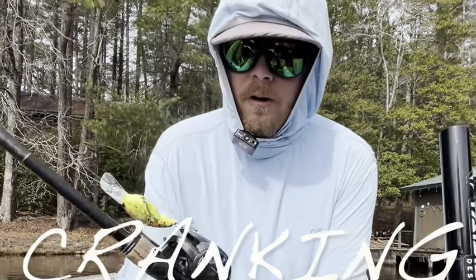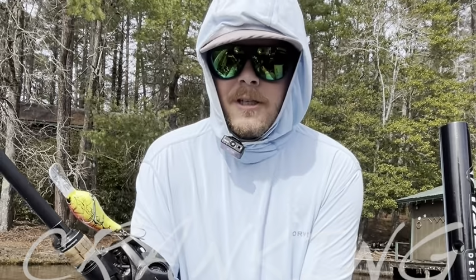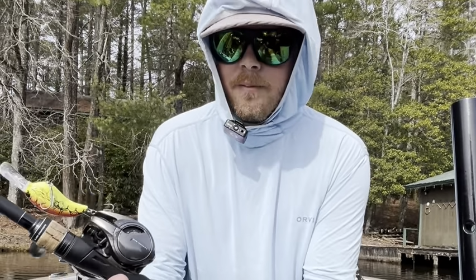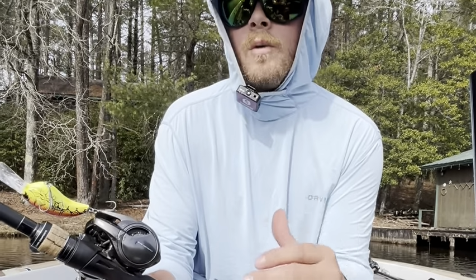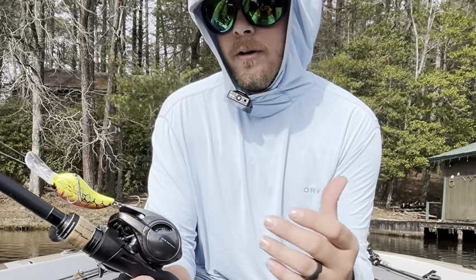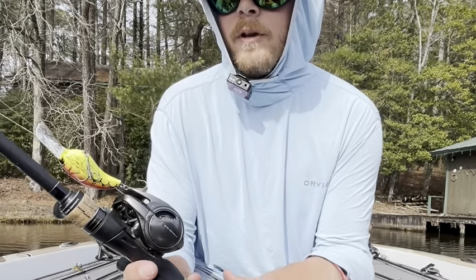Staying in the hard bait lineup of things is going to be a crankbait. This is my favorite time of year to crank, other than deep summertime schools. I'm looking to throw this bait around any sort of corners, points, anywhere that connects deep water to spawning areas. I'm looking for rock and I'm looking for wood.